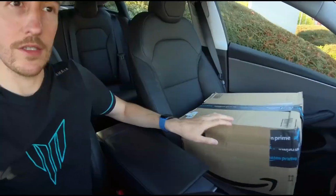It's now 5 p.m. and I am getting ready to set off on this camping trip. My first time camping solo in the Tesla Model 3. Part of my order has arrived already. I've got it here. It's the first box. So I'm going to open that now. I'll show you what I've got.